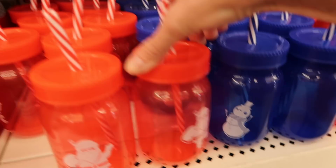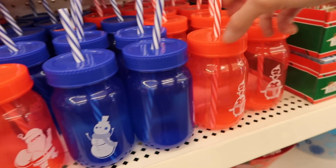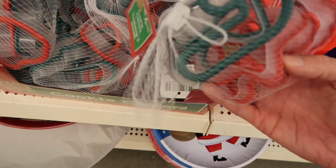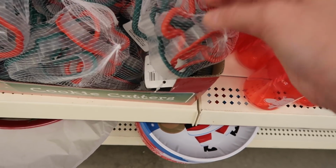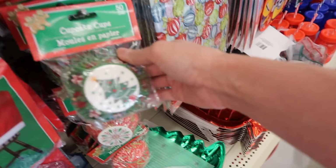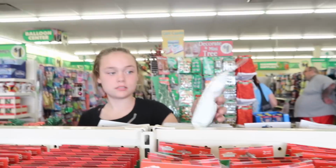These cups are really cute. Bernie loves these kinds of cups with the straw. They have a Santa one, a snowman, some cute Christmas cookie cutters, candy cane, a stocking, a bell, a gingerbread man, a bunch of candy dishes, cupcake cups. Glasses are cute. Did you see the glasses?